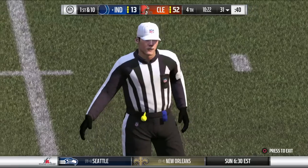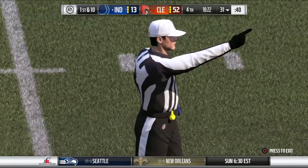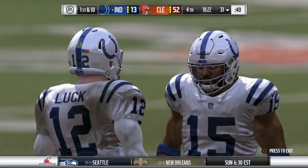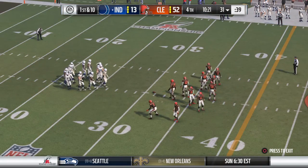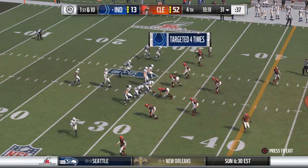Got the hand caught up in the grill of the face mask. 15-yard penalty. So tough for a defender. You're trying so hard to make a play, and the way that these offensive guys can move around, sometimes your hand gets into the wrong place.